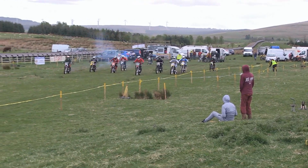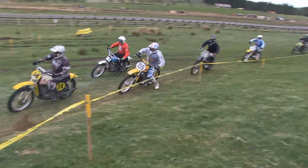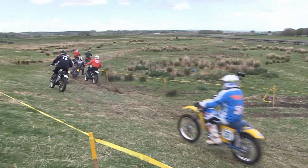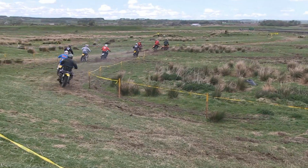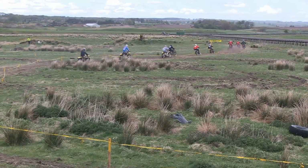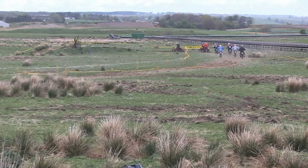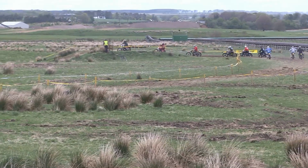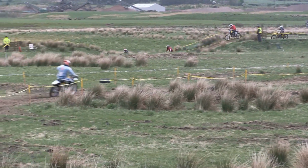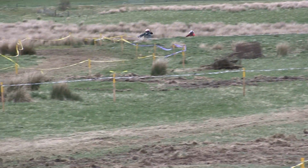So as the riders leave the line, looks like a good start by Tom Forsyth there on the inside. Dougie Meeks also made a good start. Looks like everybody's safely away as they head to the far side of the racetrack. It looks like Peter Dobinson is your race leader on the Rickman Triumph.